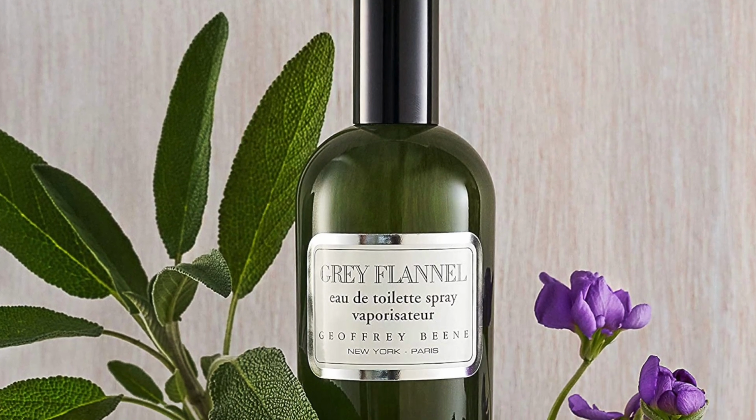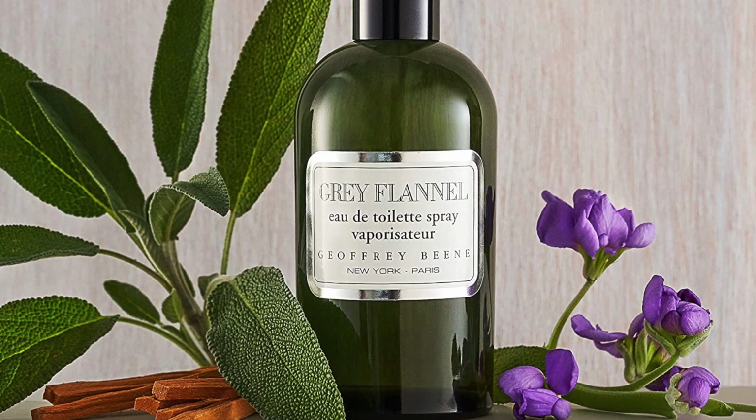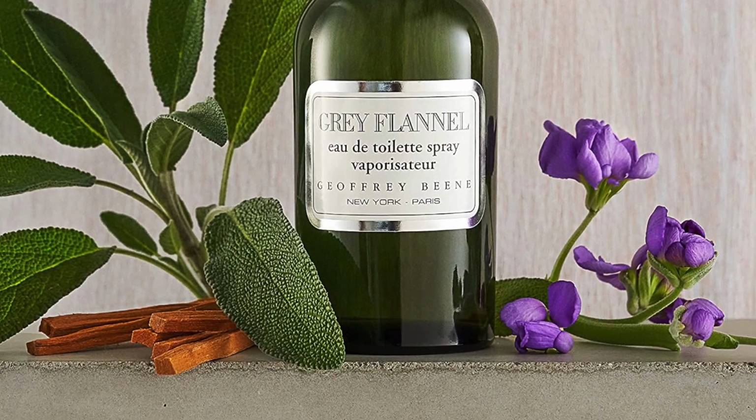It's Oakmoss, Galbanum, violet leaves, Vetiver, iris, neroli, petitgrain, cedar, tonka, geranium. It's a very green fragrance for sure. Petitgrain and neroli in there, the citrus leaves and the flowers and things like that. Of course, woods. Wonderful fragrance. Great classic. This is Great Flannel, a great release from BEENE that you can still buy.